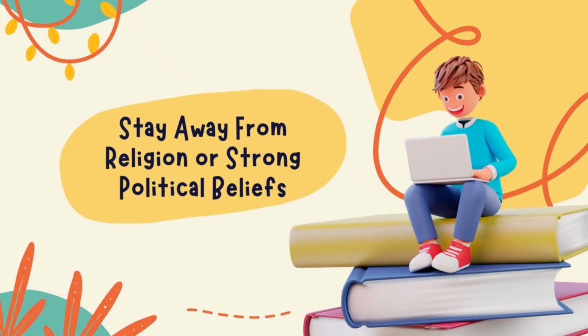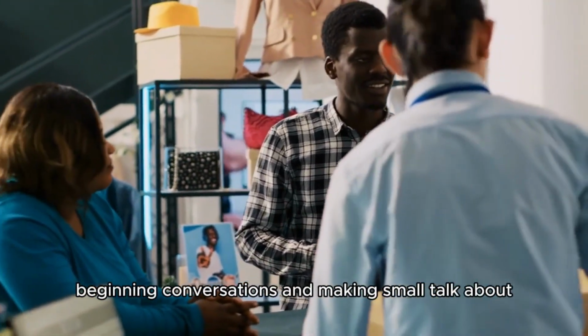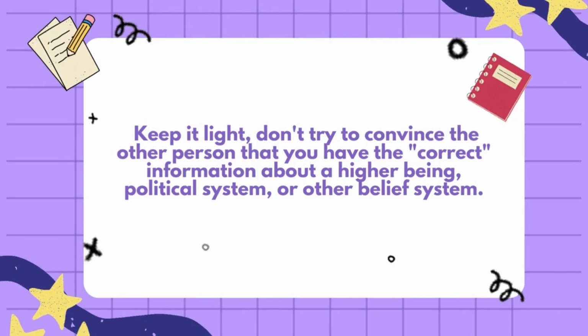Stay away from religion or strong political beliefs. While you may believe in something very strongly, beginning conversations and making small talk about your own personal convictions may abruptly end the conversation. Keep it light. Don't try to convince the other person that you have the correct information about a higher being, political system, or other belief system.